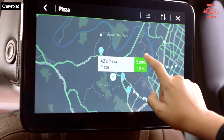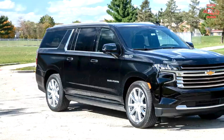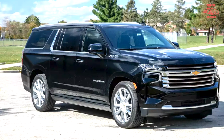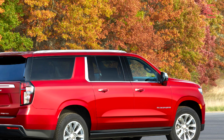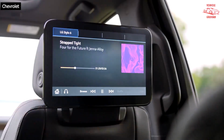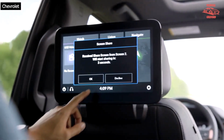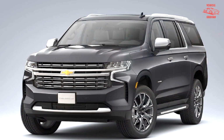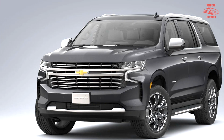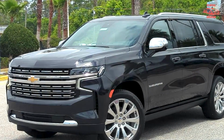Technology. The Suburban Premier comes standard with a long list of technology features, including a 10.2-inch touchscreen infotainment system, a Wi-Fi hotspot, Apple CarPlay, Android Auto, and a 12.3-inch digital instrument cluster. The Premier also gets a number of exclusive technology features, such as a head-up display and a rear-view camera mirror.